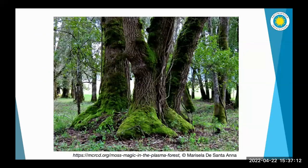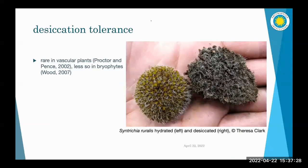But this drying, re-wetting process, most mosses do it, and you may be familiar with it in the forests around here. In the Smokies, if you go out after a rain, everything looks green and livened up, and that's because of this same mechanism.